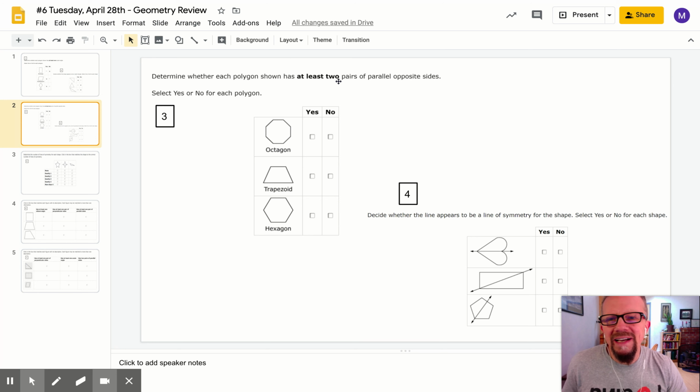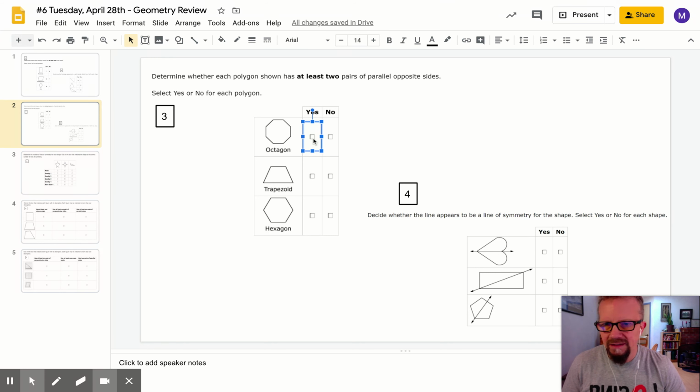All right, next page. We are looking for at least 2 pairs of parallel lines, and this is the one that stumps people because we want 2 different pairs. So we've got a pair, there's a pair, there's a pair, and there's a pair, so this octagon has 4 different pairs, right? Because all the opposite sides are parallel, so this one is a yes. The trapezoid only has 1 pair. They are parallel, but it's not 2 different pairs, it's just the 1 pair, so it ends up being a no. And the hexagon has 3 pairs, the opposite sides again.